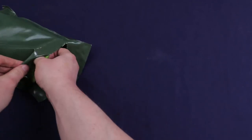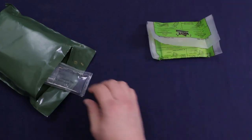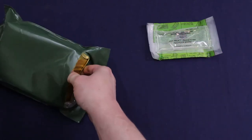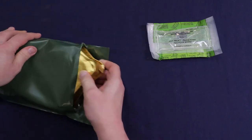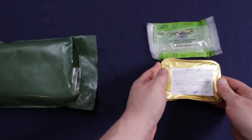These large 400 gram mains can get pretty beat up and damaged. But let's see how it looks. Alright, right off the bat, we have our flameless ration heater. Our sachet of water that comes with it. And our main, well, maybe not yet. Let's see if we can get it out. Is not as beat up as the one from dinner, but everything came out okay. Makes me quite happy.